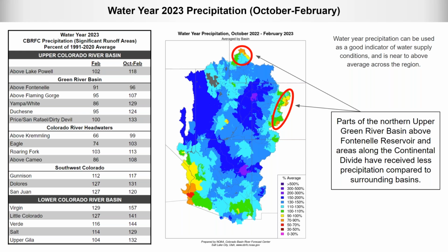Now looking at water year 2023 precipitation to date, so that would be October through February, the first 5 months of the water year. Table on the left here, some numbers in there broken down by both the upper Colorado River Basin across the top, and then the lower Colorado River Basin along the bottom, and then some sub areas within the upper Colorado River Basin. So this is precipitation as a percent of the 1991 through 2020 average.